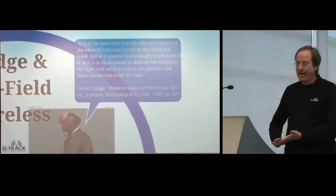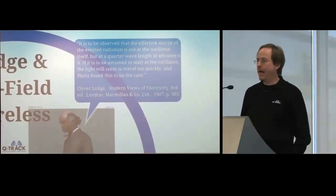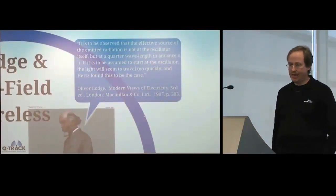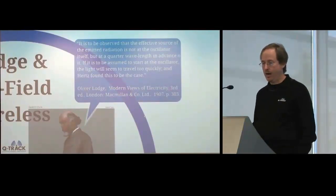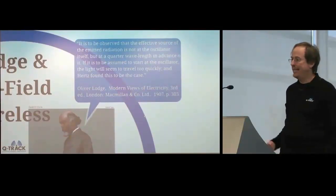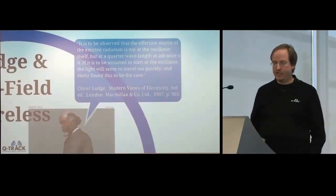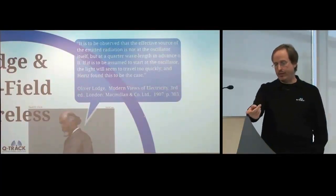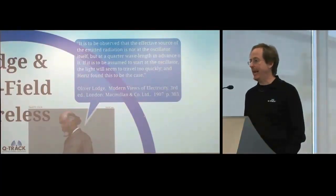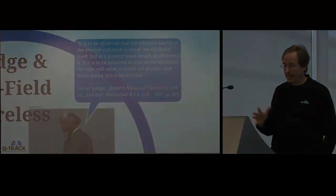And interestingly enough, that had been observed at least as early as Oliver Lodge in 1907. He noted that the effective source of electromagnetic radiation isn't at the oscillator or the antenna itself, but he described it as being about a quarter wavelength in advance of it. And he noted that Hertz found that also to be the case. That's looking at those phase plots that Hertz made.